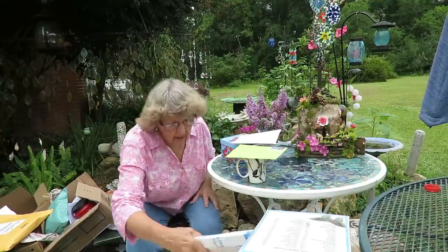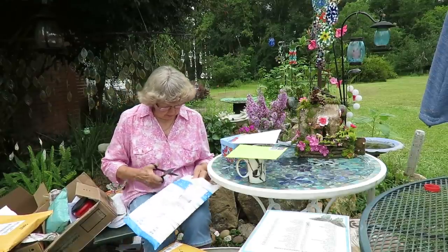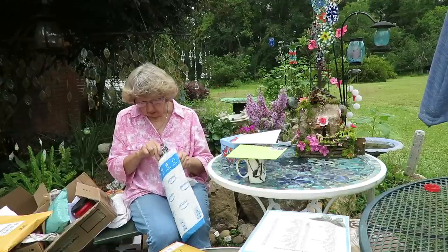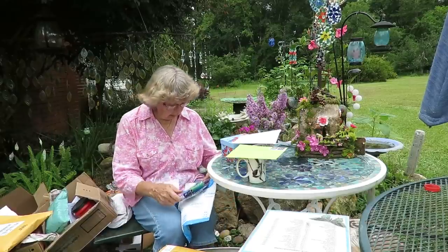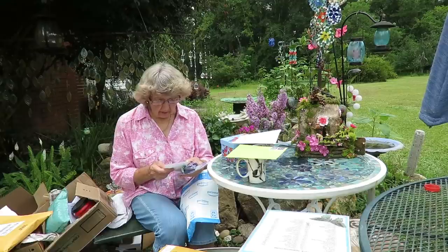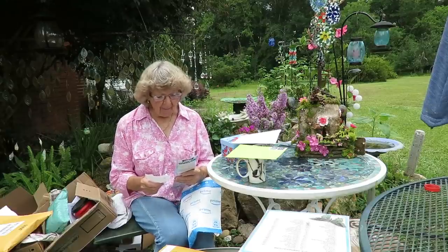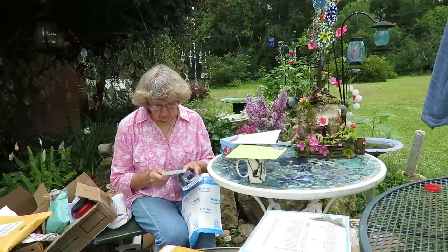I got to hurry up because it's going to pour down rain over there. Didn't really want to. What is that? Dear Helen, this is great for making holes in your wind chime project. Oh, my goodness. Just be careful not to burn yourself.